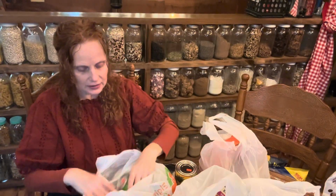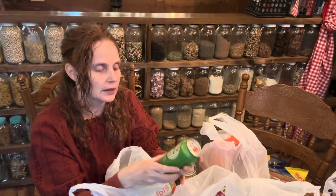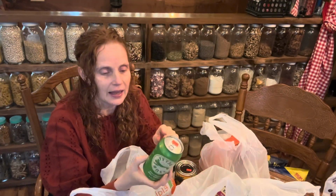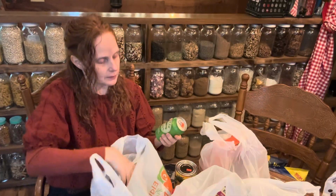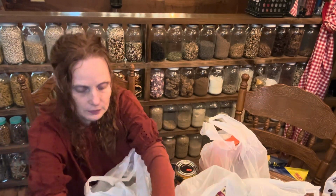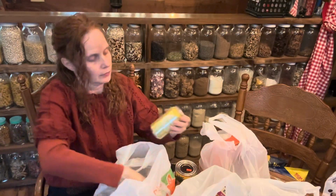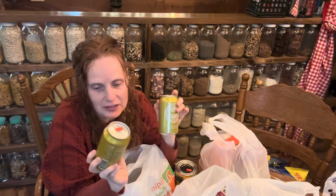So I did get this kind. It is called Betty Buzz. And this is sparkling lemon lime. It is sweetened with agave, and it has 7 grams of sugar per can. So it has a little bit of sugar in it, but not that much. So I got 2 lemon limes and 2 Meyer lemon. It just sounded really good.